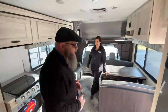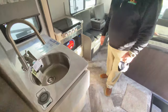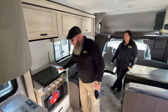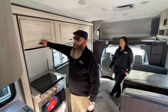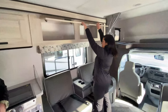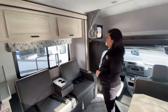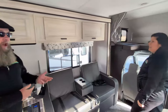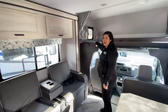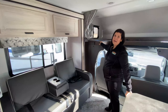You've also got wireless phone chargers because technology is coming. Along with the internet, a three burner stove and oven, a convection microwave oven, and lots of cabinet space all the way throughout this unit. Soft close cabinet doors. Check out that. Recliners. Your dinette's also going to make a bed. You've got your bunk up here. This coach can sleep quite a few people, so it is a very good family Class C.